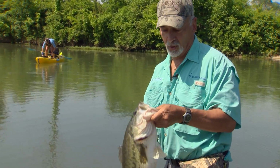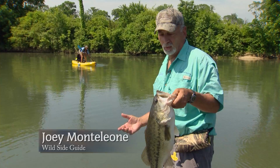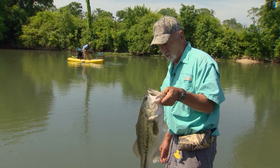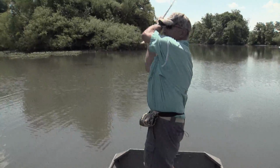Beautiful, beautiful largemouth bass. Flipping tube, 6 or 7 feet of water, and that fish just came out. That fish hasn't spawned yet. She is beautiful. That fish is absolutely beautiful. Every bit of 7 or 8 pounds. That's another decent fish.